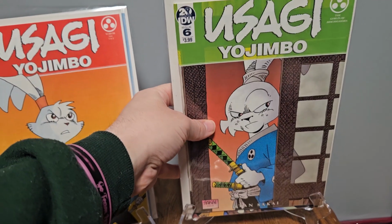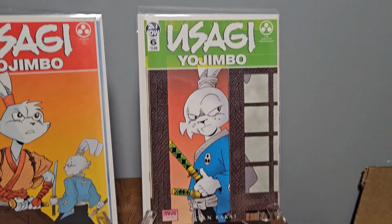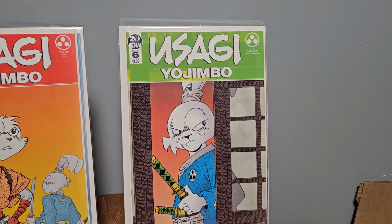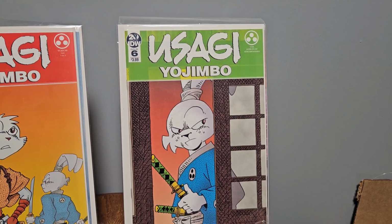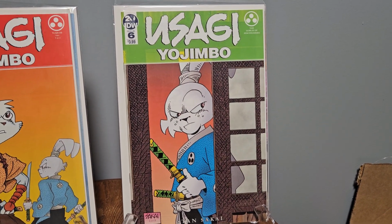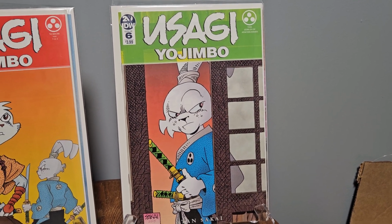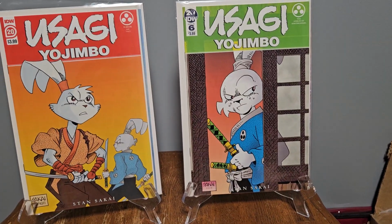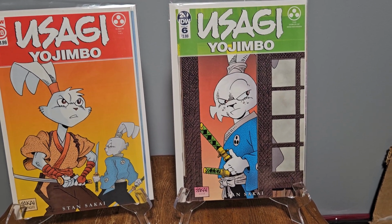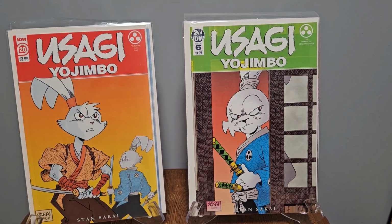Speaking of that, we've got Usagi number 6, the IDW run. This is a cover homage to his first appearance. So yeah, that is pretty sweet. I don't know if I'll ever own his first appearance, but they basically got him to cover homage it with issue 6. So I love both of those books because they're 2 books that are on my want list, but we'll see if we get them.